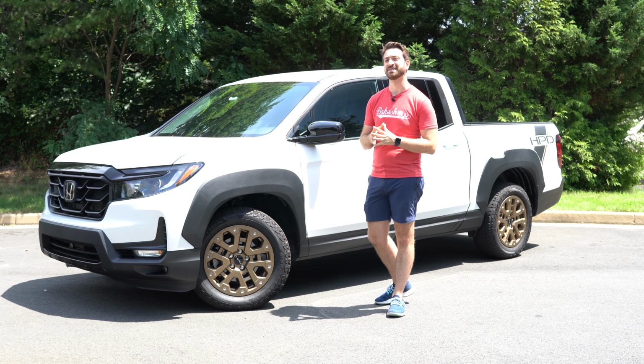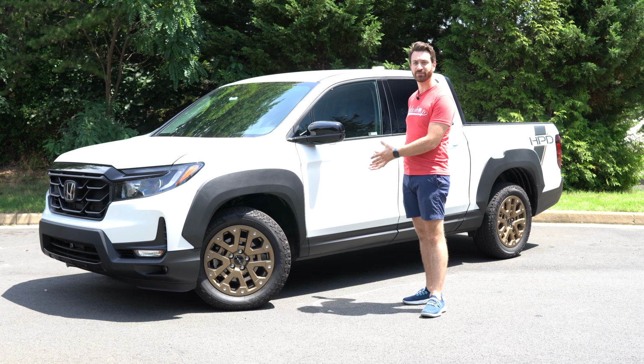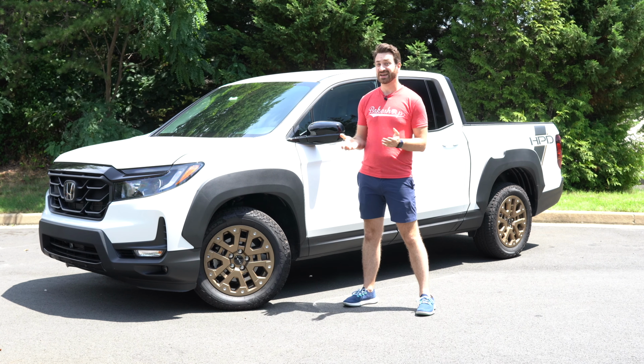And the first thing is this is a unibody truck. Yes, there's no frame here. It is a unibody structure. And some people are gonna say that's a bad thing, but truly, if you're not taking this thing too far off-road, it's actually not that bad.